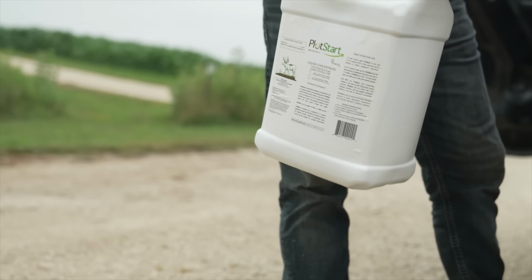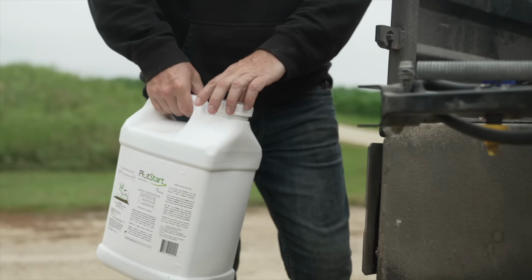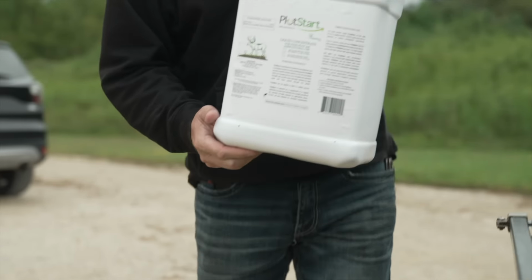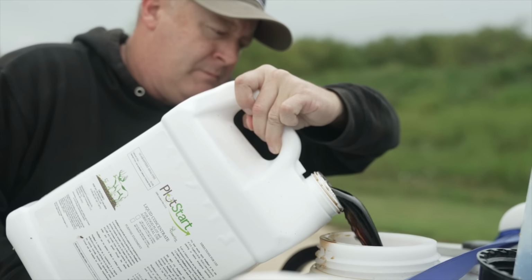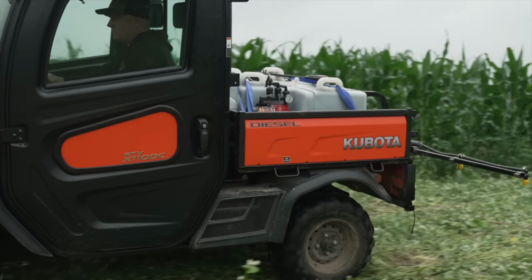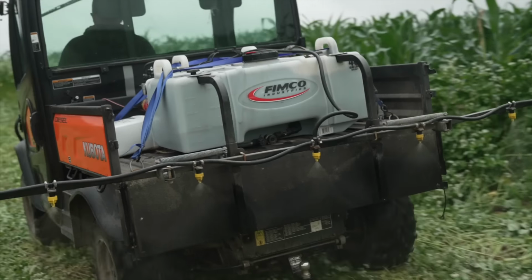The plot starter allows the plants to uptake the nutrients without the aid of changing the pH. But when it's that bad, say a 5, then I'm going to add both lime and plot starter. When you get up to 6 or above, then I'm adding just plot starter. And that's what we do out here. All our plots are around 5.8 to 6.5, and so we've done really well by just adding plot starter.